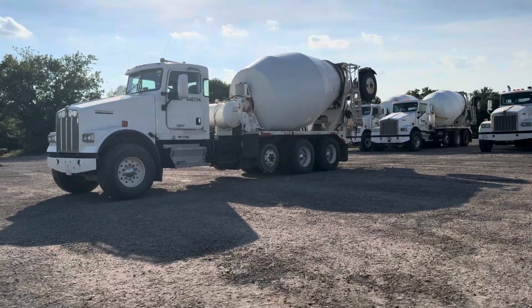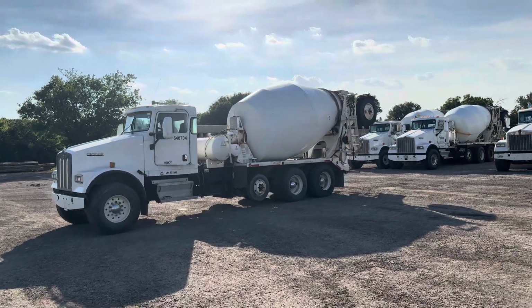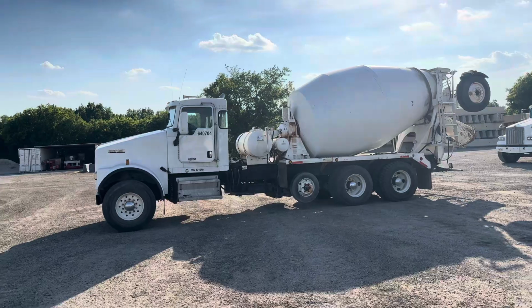As you can see, the truck runs well, works well, it pops right into gear, has a lot of transmission pressure, 6-speed automatic Allison transmission, ready to go to work, boys.